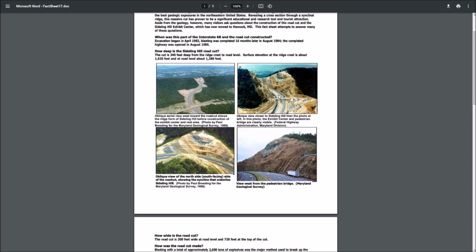But this portion of 68 was the final portion of 68 because they did not know what they wanted to do about this mountain. And eventually they decided, well, we're just going to cut a hole in it because it would be a lot more efficient than building a tunnel or building bridges to bypass it. They even saved money because they used the rock from the mountain to build parts of the road. So you could read this, excavation began on it in 83. It took 16 months, and they opened the highway in 85.